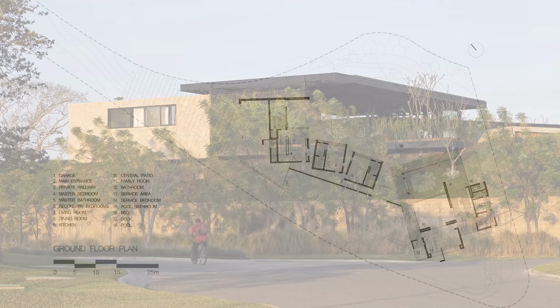This floor plan provides a glimpse into the thoughtful layout of the home.